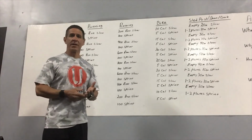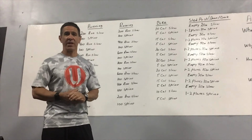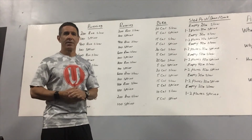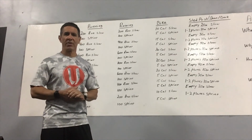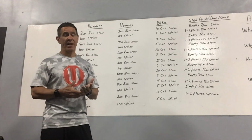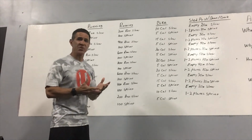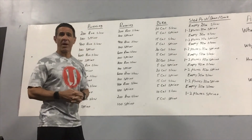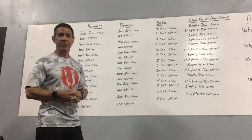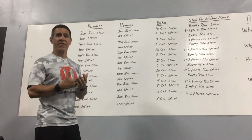Guys, I want these to be done when you see the word sprint at about a 95% effort pace. I wouldn't really recommend 100% because sometimes our form suffers when we try to do everything at max effort. 95% is still going to get a lot of bang for your buck. So when you see the word sprint every time, that's when I want you to go about 95, 96, 97%. Pretty darn hard. But the other parts, you're going very, very slowly.